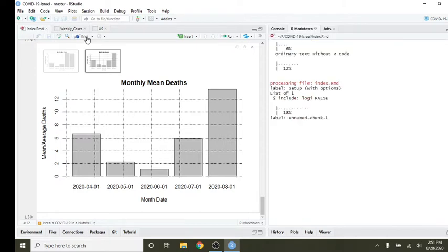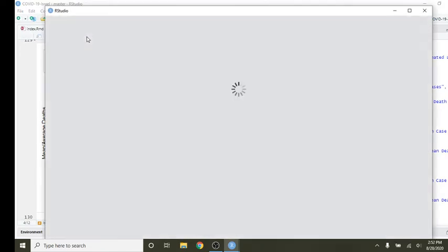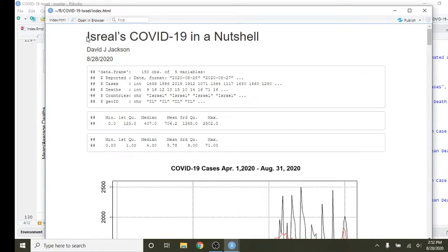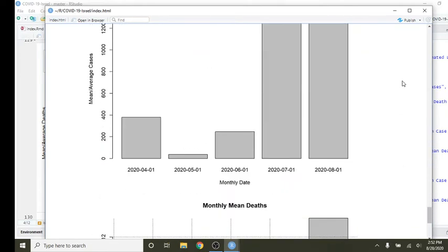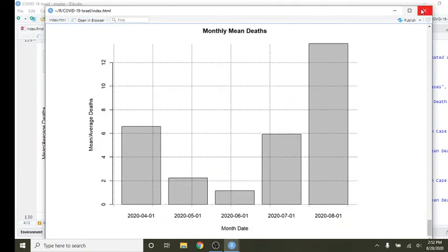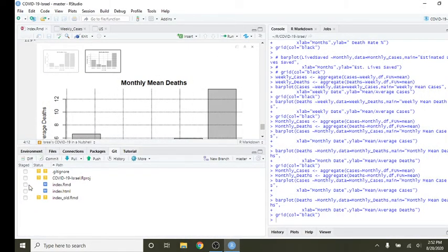So let's go ahead and run the completed report now, and load it up to the GitHub webpage.